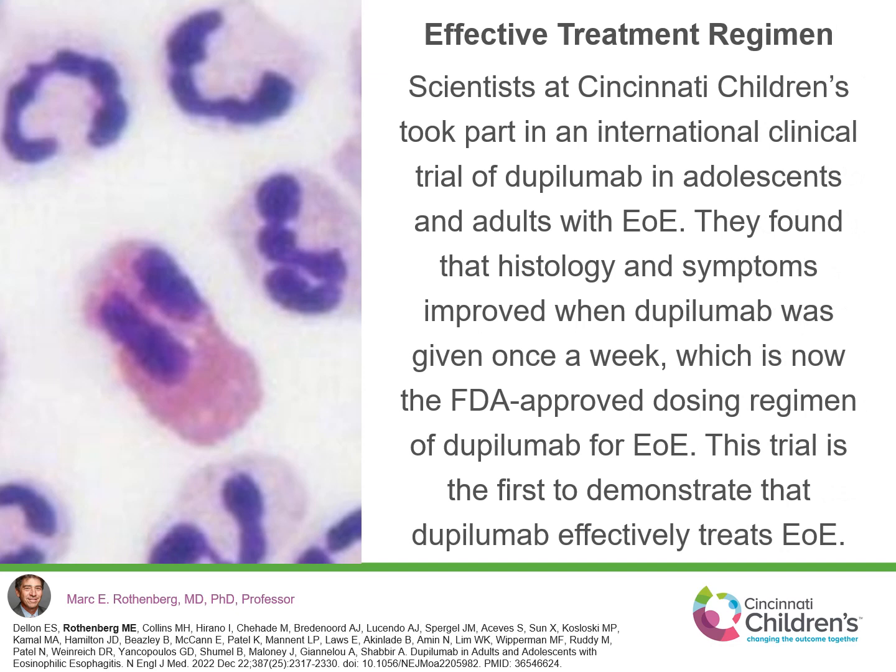Scientists at Cincinnati Children's Hospital took part in an international clinical trial of dupilumab in adolescents and adults with eosinophilic esophagitis. They found that histology and symptoms improved when dupilumab was given once a week, which is now the FDA-approved dosing regimen of dupilumab for EoE. This trial is the first to demonstrate that dupilumab effectively treats EoE.